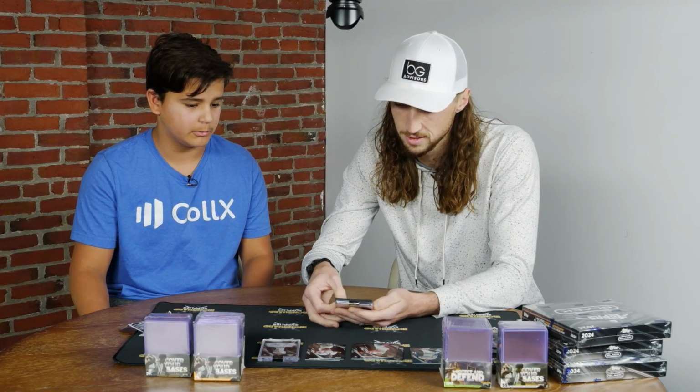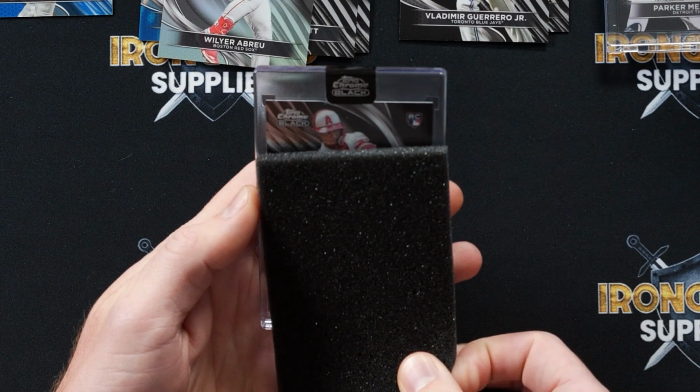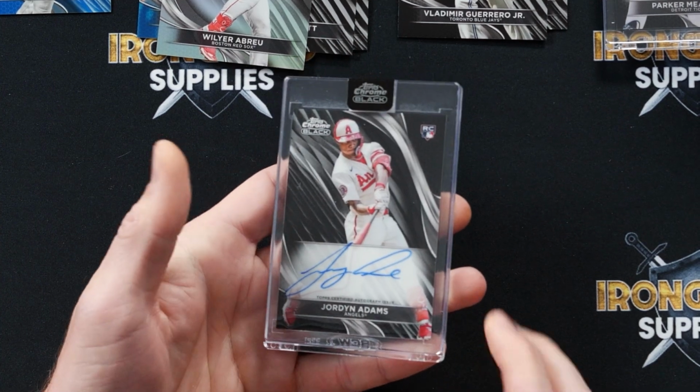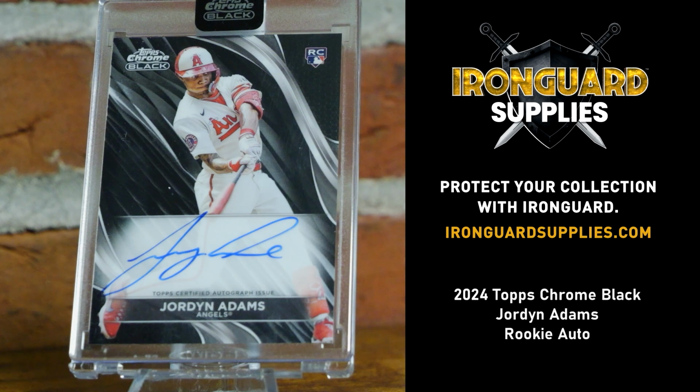I think we got a numbered one, maybe. And an Angel. Rookie. Jordan Adams. It's another nice signature though. I know. Good looking one.